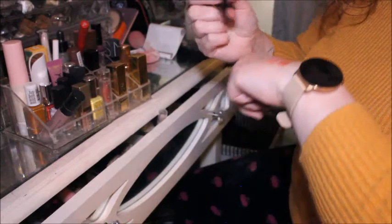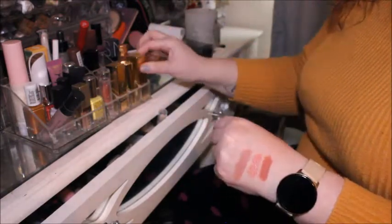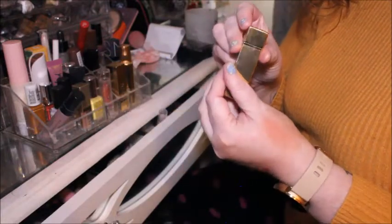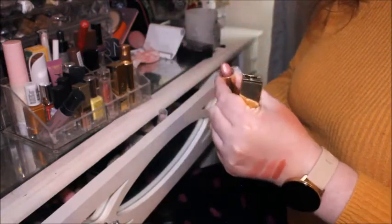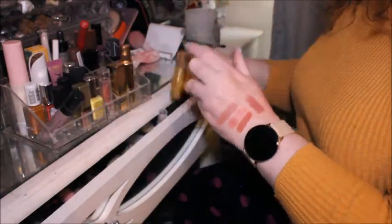So yeah, this one is in the shade Truffle. Again, the same with that one. It looks nice on the hand, but on the lips, I don't really like it. This one, however, is the Tanya Bear in the shade Pink Cocoa. I do really like this one. This one's darker, so that one's deeper, so I like that one.